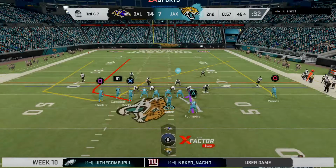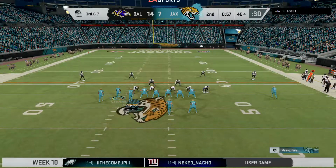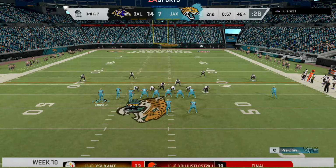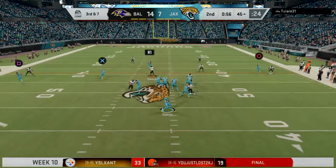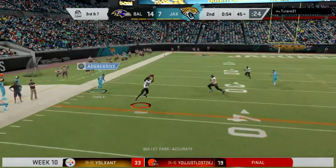They'll need the 39 here for a first. This is 3rd down. Hey. 4 down. Hey, Mike's 50. Dalton here from the gun.